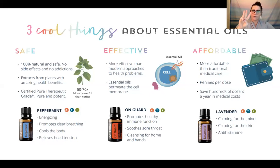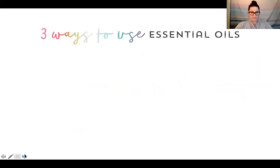Okay, so those are the 3 cool things about essential oils. They are safe, effective, and affordable. Okay, so the next thing we're going to talk about quickly are the 3 ways to use essential oils.